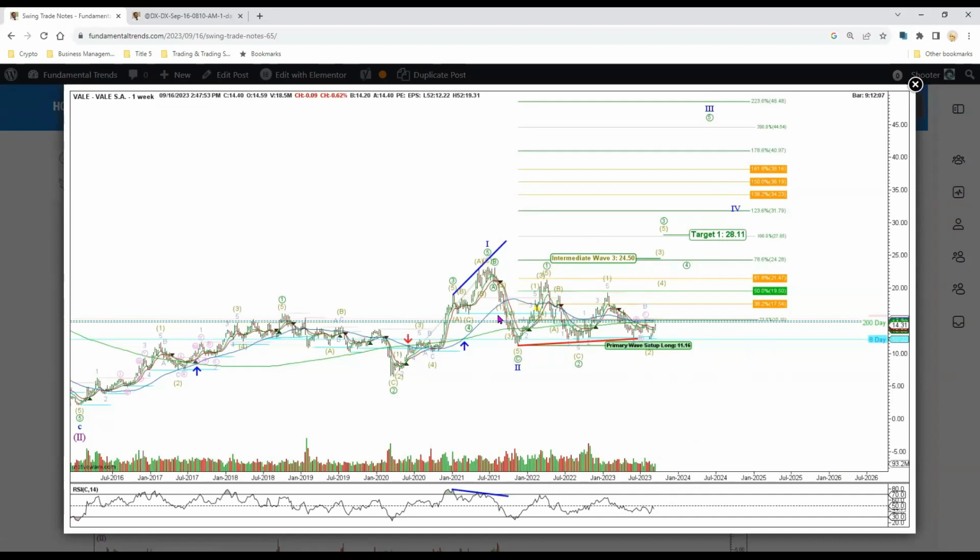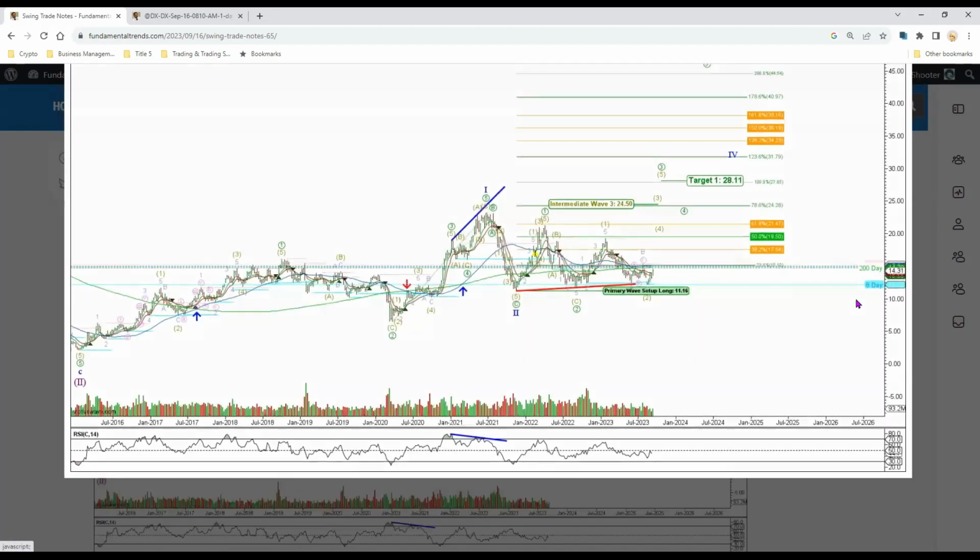But keep in mind, this is sort of a distorted wedge. I say it's a wedge because of the low, higher low, et cetera. So I would think that we do break to the upside. However, if we do close below that 8-day, that would invalidate anything to the upside. But we held up really well last week, considering our sell-off into Friday.